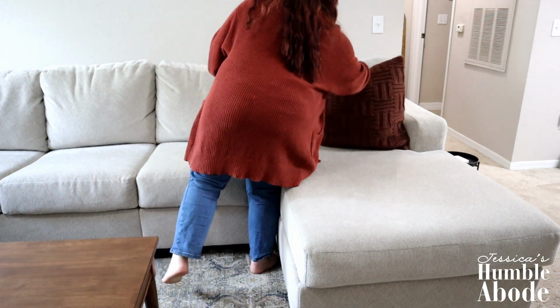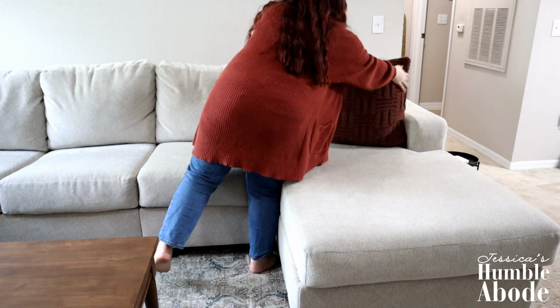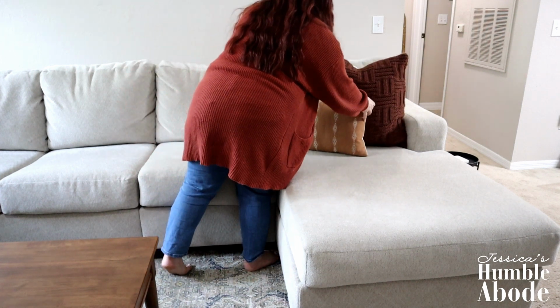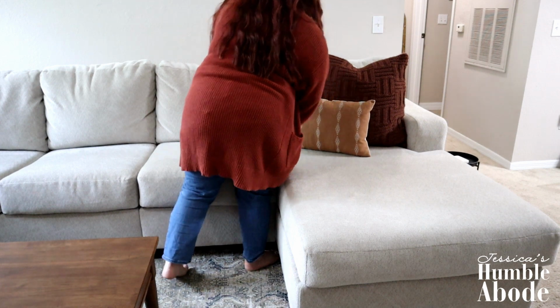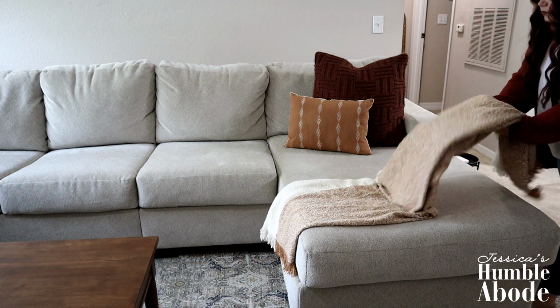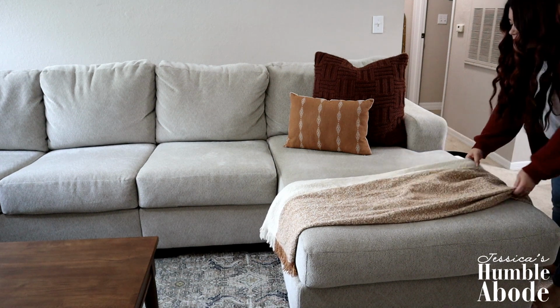I ended up going a completely different route with the couch than I had originally planned. I did want to use my green Studio McGee pillows from last year and the tannish brownish one also from last year, but I am going to end up using that in our master bedroom.